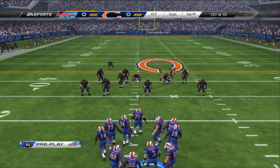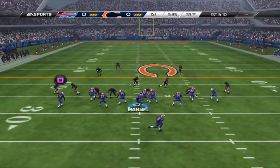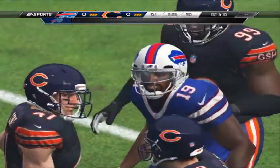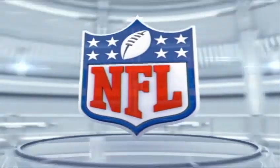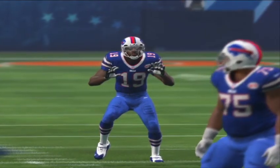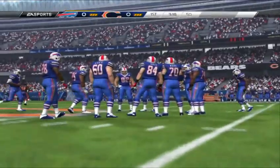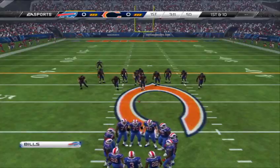First down here after the run. Pump fake, not yet. The Bills now move the chains. Well, he had all day long to throw the football that time. That's why he had success throwing the football down the field. I'll tell you what, this defense, they need to start blitzing this quarterback. First down here after the completion.